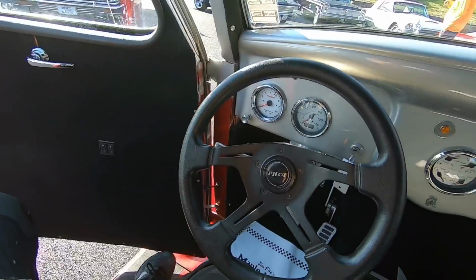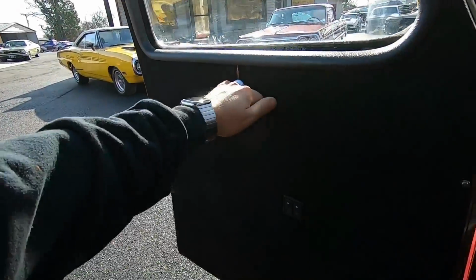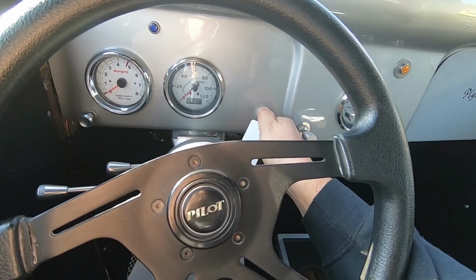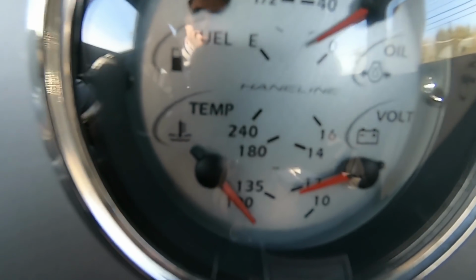Okay, before we take off, gonna look around the interior, check some stuff out. A little loud out there. I'm gonna start it up. Starts up nice and easy. You can see the engine's cold right now.